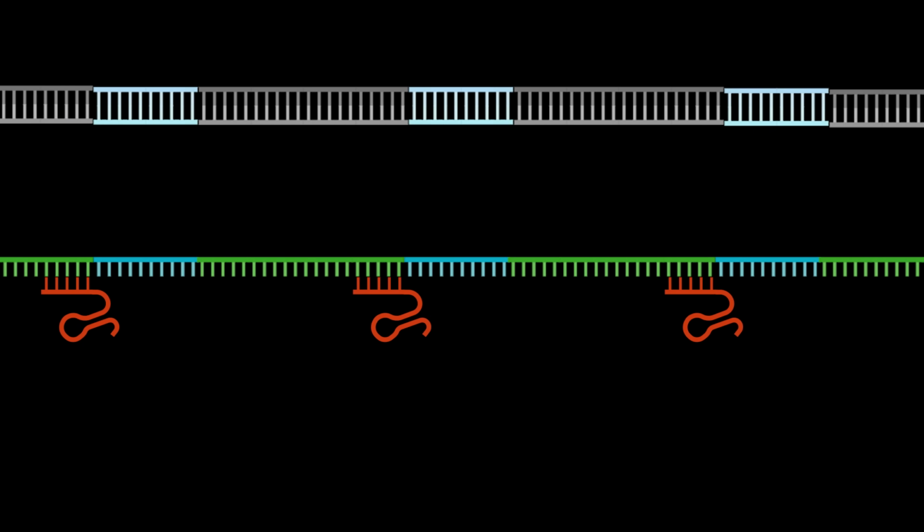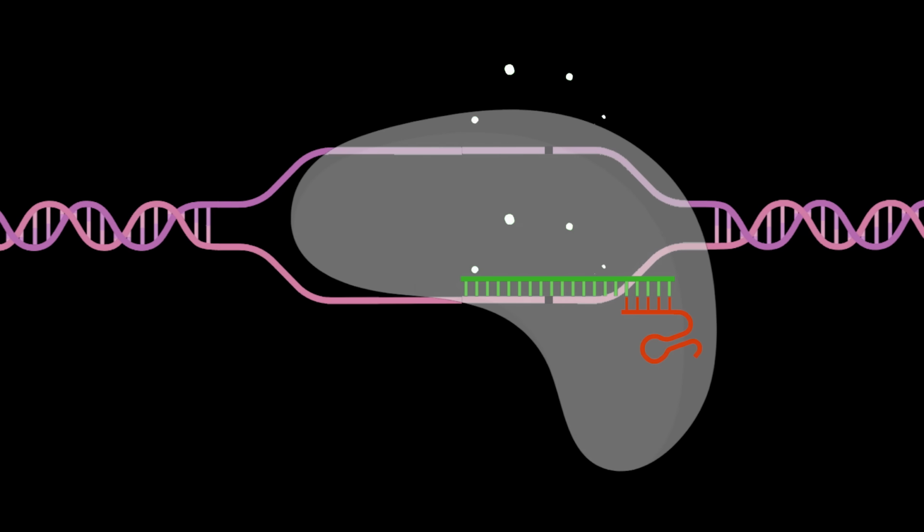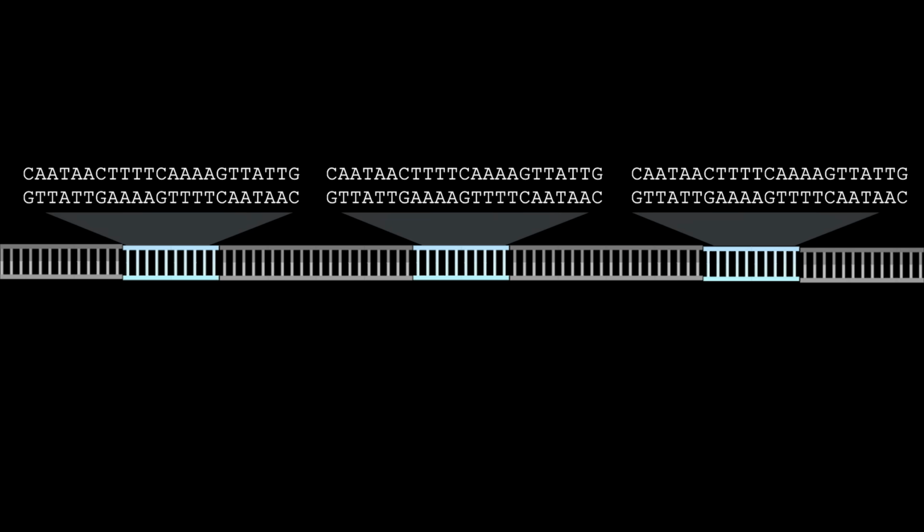What you're looking at is something scientists have called the beginning of the end of genetic diseases. This revolutionary technology has won Nobel Prizes, it's been used to engineer human embryos, and it's even cured patients of disease. But what is it? Well, let's take a step back.